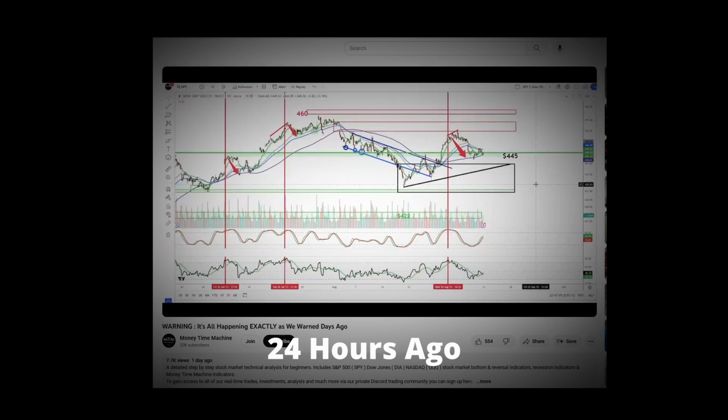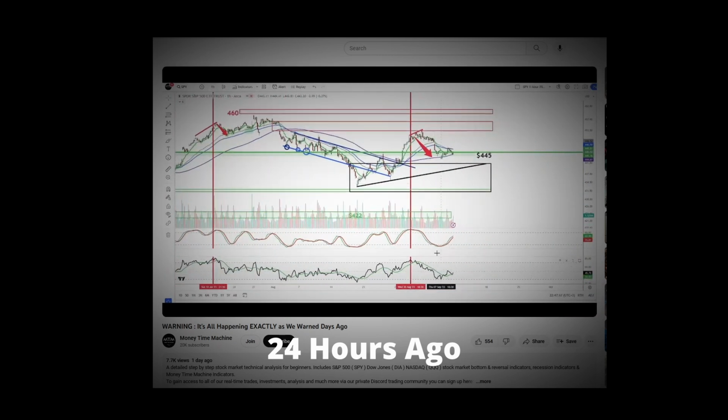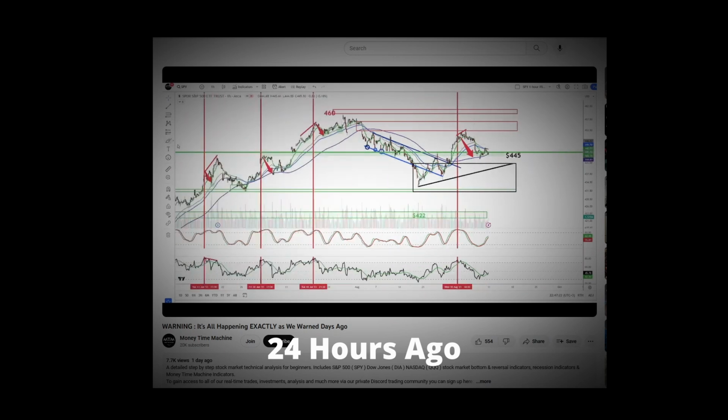Let's now look at targets. Well, we have the RSI rising, stochastic rising, and it's holding above an inclining slow moving average. As long as this moving average is inclining, the market is still in an uptrend.